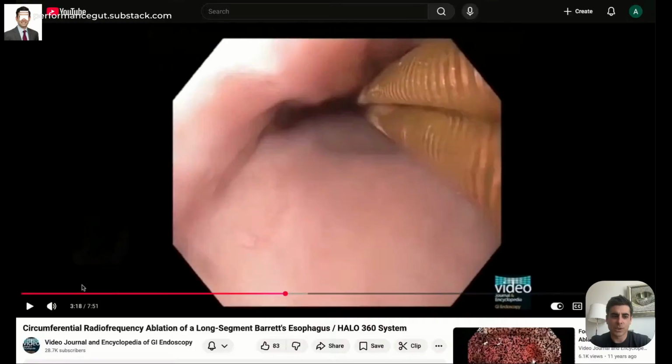If you don't have dysplasia, then we typically just make sure your acid reflux is well controlled and monitor with an endoscopy every couple of years because without dysplasia, the risk of progressing to esophageal cancer is really, really low. So I'm going to share a video here showing you what the actual ablation procedure looks like.